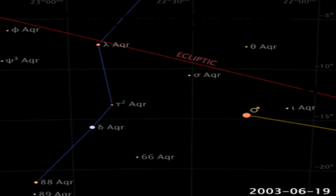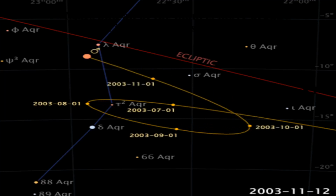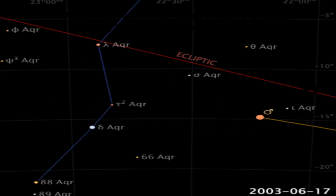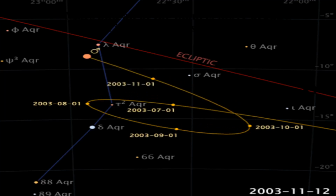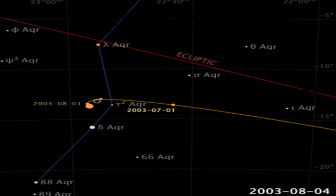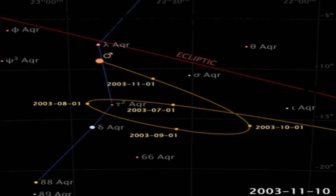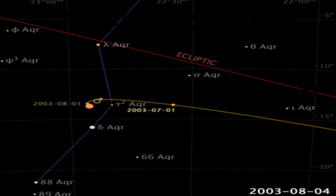Here's another example. This is Mars. You will notice in this animated illustration that Mars moves from west to east. Then Mars moves back westward, turns around and goes back to its easterly direction. Right? Fascinating, isn't it? This was observed by Ptolemy, by Aristotle, and Eudoxus. This is what we call retrograde motion of the planets.